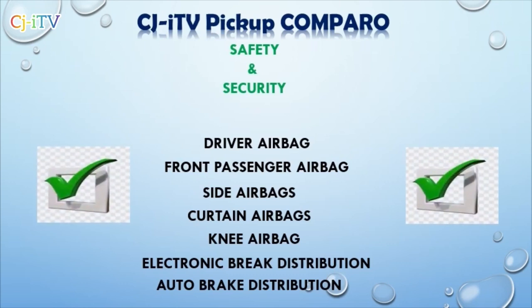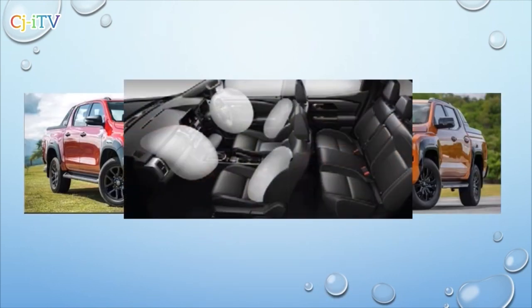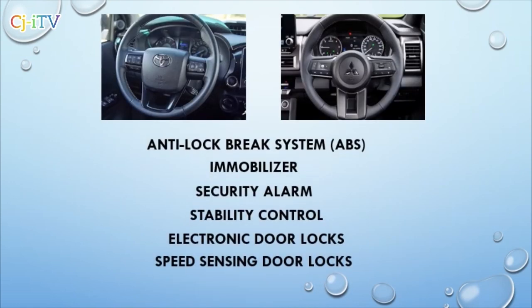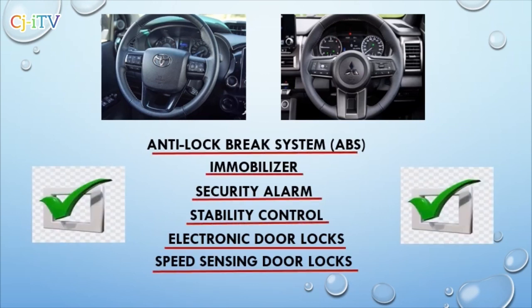So walang problema guys. I think yung Hilux and Triton, mayroon siyang electronic brake distribution, auto brake distribution din, or ABD. And for the number of airbags, so Hilux Conquest has 7 airbags. Ang Triton din is 7 rin, no? 7 airbags, so halos magkapareho lang guys. And we have here the anti-lock brake system, or ABS, immobilizer, security alarm, stability control, electronic door locks, speed sensing door locks. So wala rin problema, no?